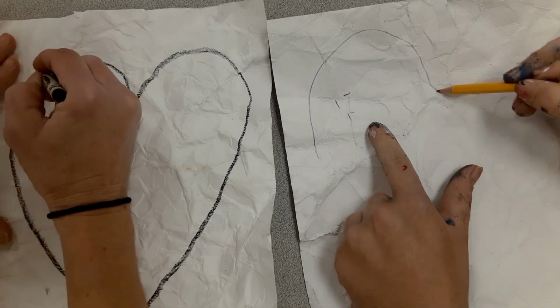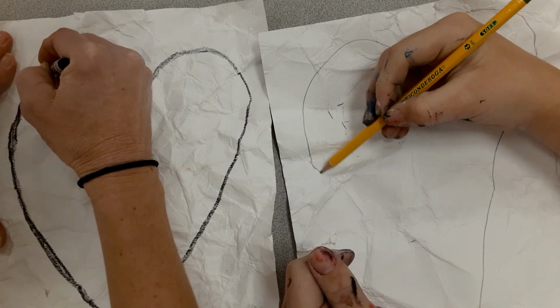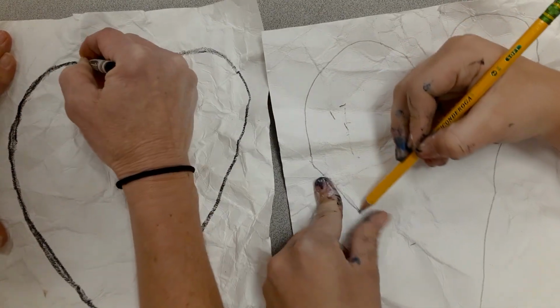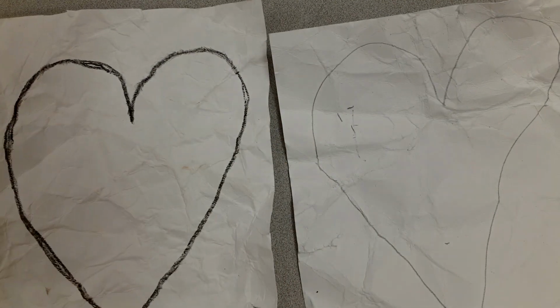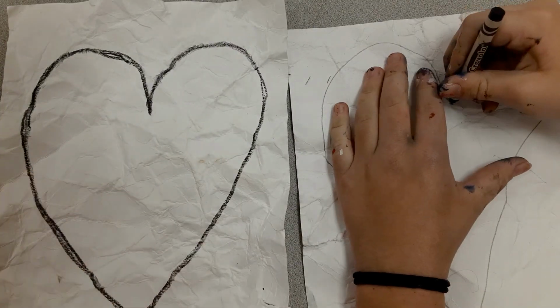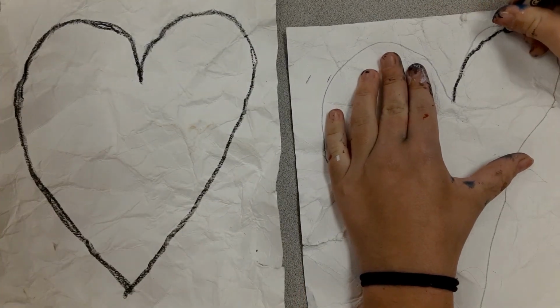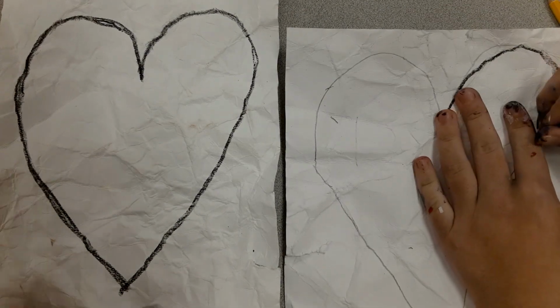So this is one of our other elements of art, of shape. We are making lines, turning lines into shapes when you connect them. That's fine. Now go over it with your black crayon. So if you start with a pencil, just go over it with your black crayon. You want to make it pretty dark.